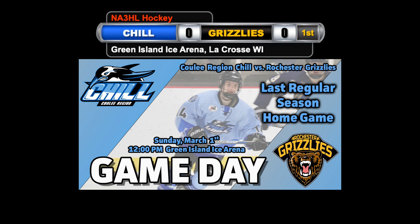Smith hit by Coffin along the end wall here near side. Oh, it's Pollitt. Back to Coffin in the corner, gets it to Vanderhoven. Centering pass, here come the Chill. Dropped off the left wing wall. Quick shot on net, glove save made by Backstrom. The shot taken by Goodell Kismetulin.